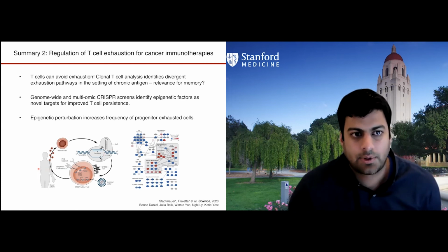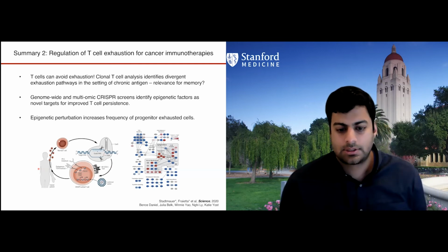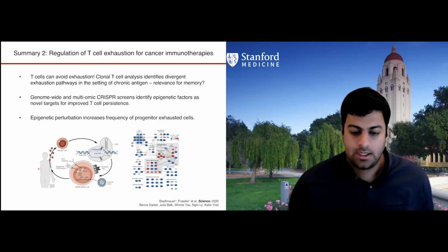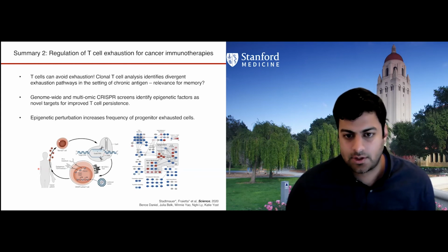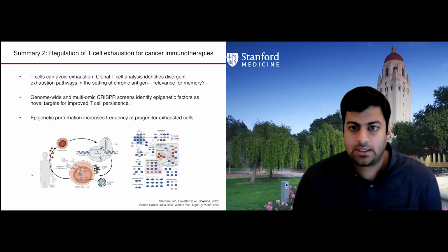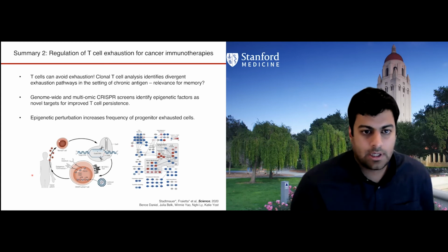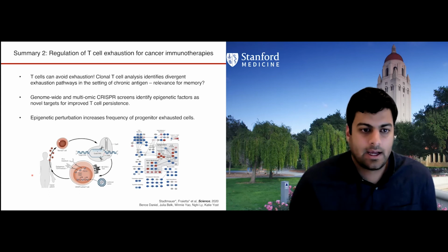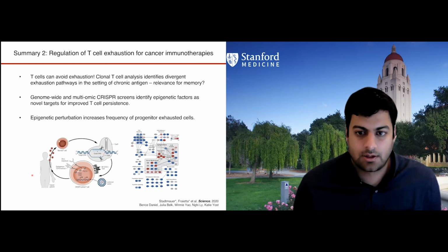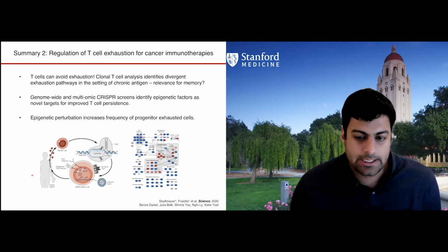So what I've shown you in the second part is that T cells can avoid exhaustion. If you look at a polyclonal response to chronic antigen by tracking many clones, what you see is divergent differentiation trajectories, and not every T cell clone that sees chronic antigen becomes terminally exhausted. We performed genome-wide CRISPR screens and identified several epigenetic factors as novel targets to disrupt and improve T cell persistence. And we think this works by increasing the frequency of cells, or maintaining the cells for a longer time, in this progenitor exhausted state.